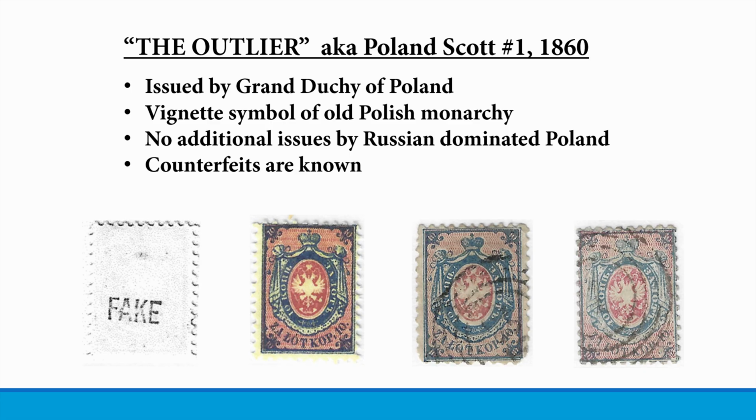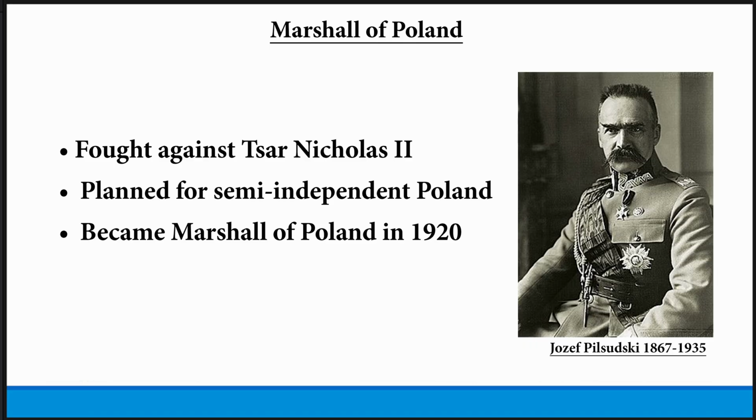Scott doesn't really give any details, but you will get more details out of the Fisher catalogs, which are the Polish catalogs. During the middle of World War I, Marshal Pilsudski, who was the founder of the Polish Republic, was serving in the armies of all three occupying powers, but he was looking forward to at least a semi-independent Poland after the war, no matter who won.